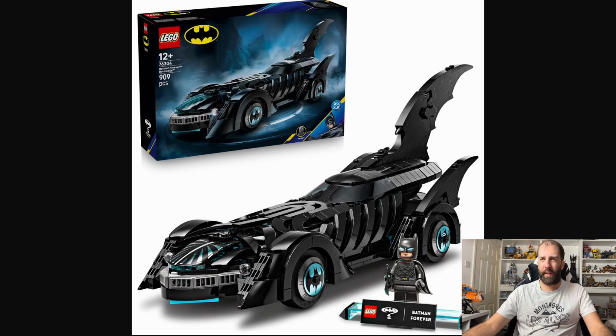I do like the wheels. Looks like they're going to be prints on there, I expect. But it's a nice looking version of the Batmobile. I'd say it's nice to see Batman Forever get some LEGO sets. It's not seen them for a very long time, if ever. So yeah, that looks really good. This is definitely going on my wish list. Yeah, I like the look of this one. It's nice to see the Val Kilmer Batman as well.